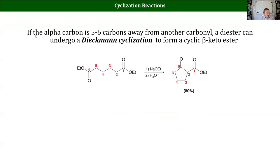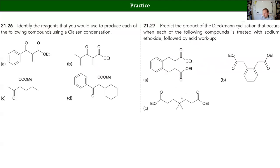And we do see this within the same molecule, and they actually call it a Dieckmann cyclization, make a cyclic beta keto ester. And that's similar to the reactions that we undid earlier. If we have an alpha carbon 5 or 6 carbons away from another carbonyl, then the diester can turn into a cyclic group. And so we'll stop there.